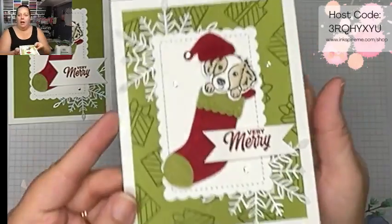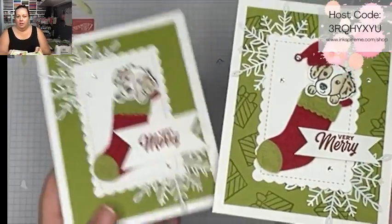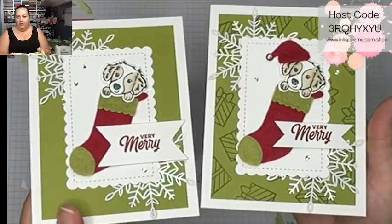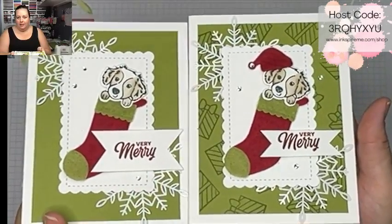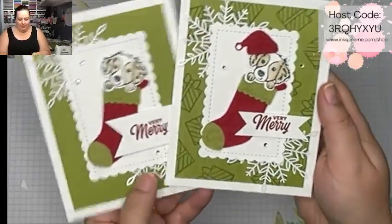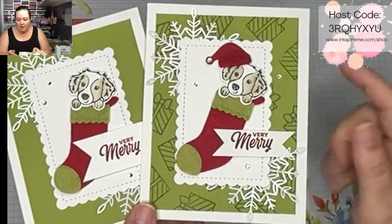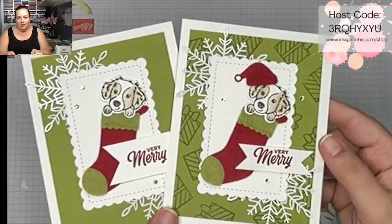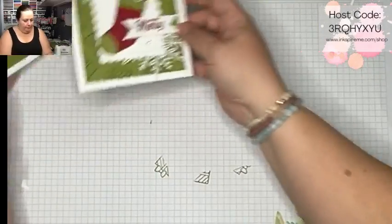All right, so there we have our cute little stocking. How adorable are they? Seriously love these. What do you think? Do you like the presents as the background better or the plain? I think they're both nice, but the presents just adds a little something extra, I think. All right, so that's project number 1.